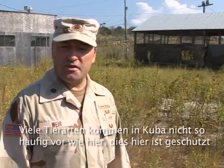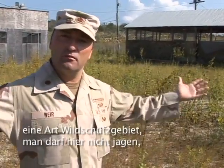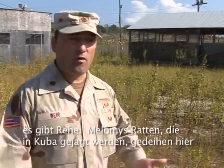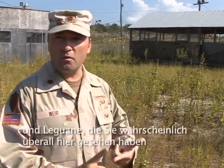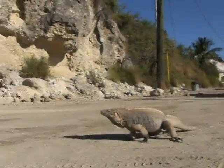A lot of species in Cuba aren't as prevalent as they are here, because this is almost like a protected, sort of like a wildlife sanctuary. There's no hunting here or anything like that. There are deer, but banana rats, which have been hunted pretty well over in Cuba, are thriving here, as well as the iguana, which you've probably seen running around all over the place.